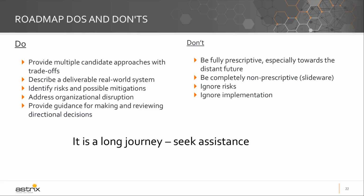And then what we always tell clients is that it's a long journey. These things don't happen overnight. Seek assistance if you don't have the internal groups or people to do that, because there's a lot of moving parts here, and there are experts out there that can certainly help you along this journey.